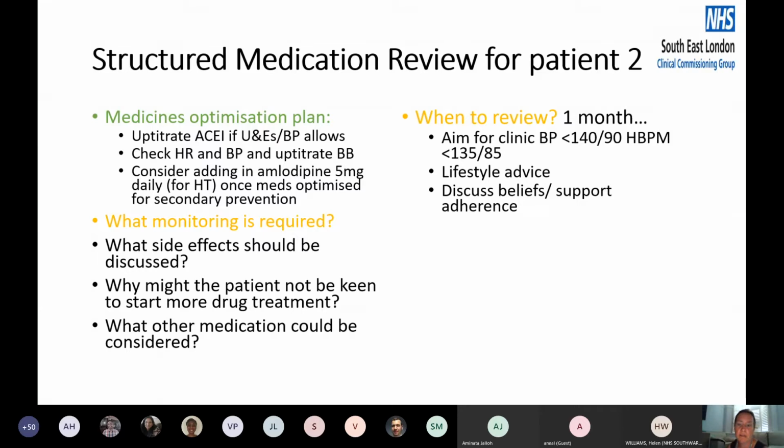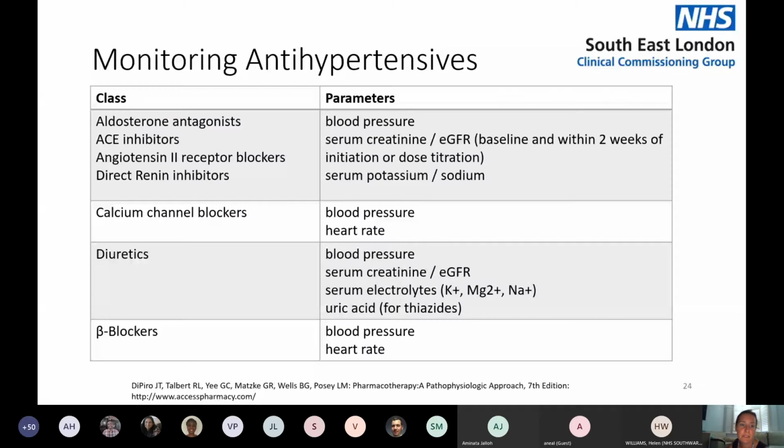So this just gives you a reminder of how to monitor antihypertensives. So ACE inhibitors, we're monitoring blood pressure, creatinine, potassium and sodium. Calcium channel blockers, blood pressure, heart rate. Diuretics, blood pressure, creatinine, electrolytes. Uric acid if someone has gout. And beta blockers, blood pressure and heart rate.